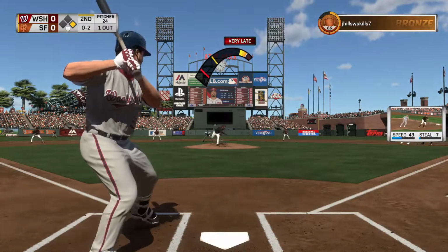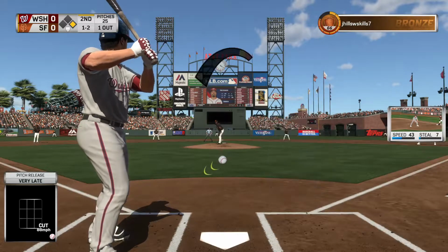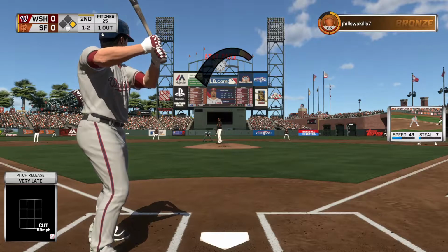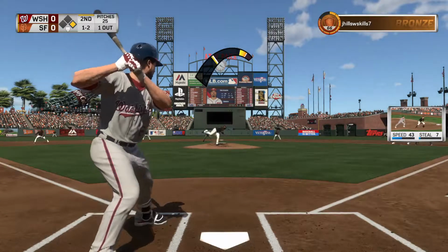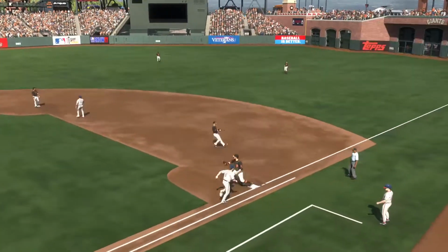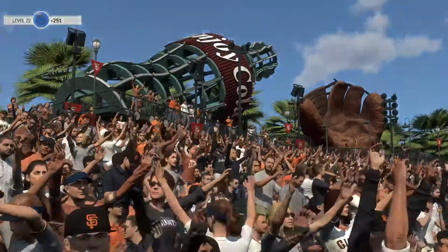Hoping to send him packing. Pitch on its way. 1 ball. Down and away. It's a ball and 2 strikes. Here he comes on a ball and 2 strikes. Now this is hit not all that hard out to second. The tag gets one. The turn throw is in time. How about that? They do.